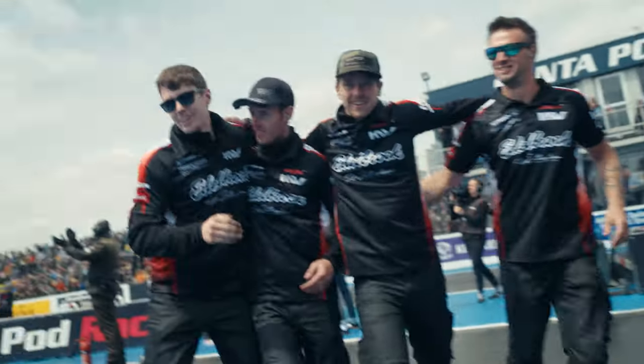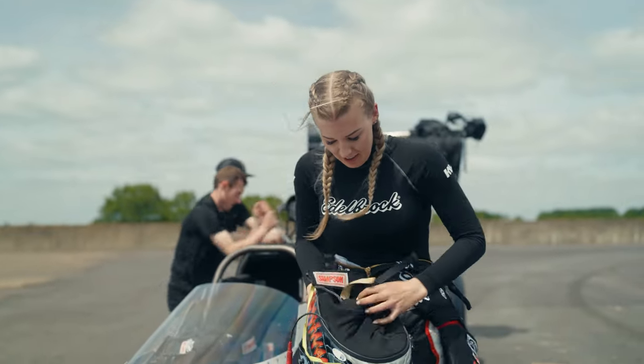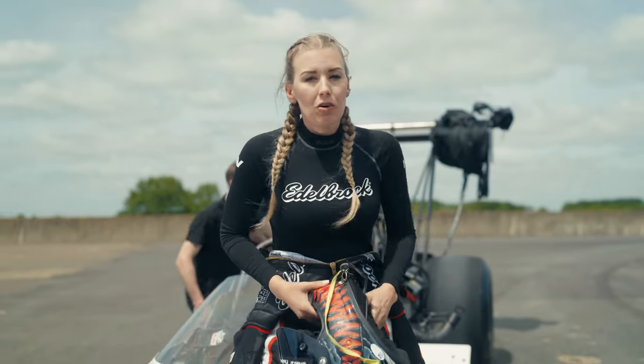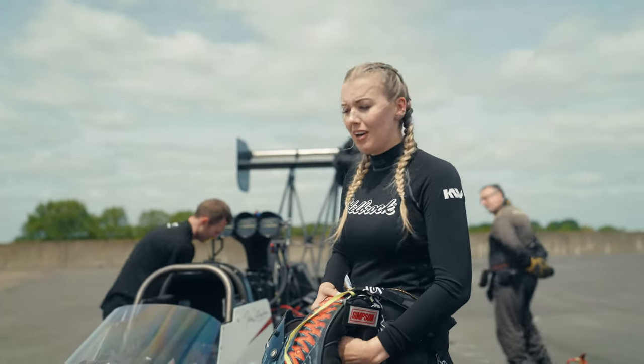Yep. That was a good one. We had to wait for a long time before since they had a clean up. It's always a little hard to sit there like that for so long. But I had such a good feeling when we started up the car. It just felt super good, everything. So, no, it was good. It felt really, really good.